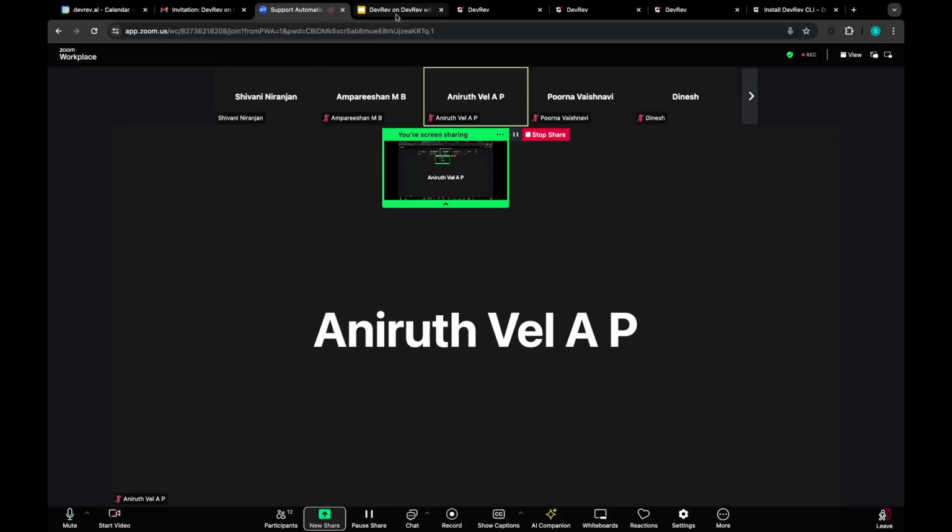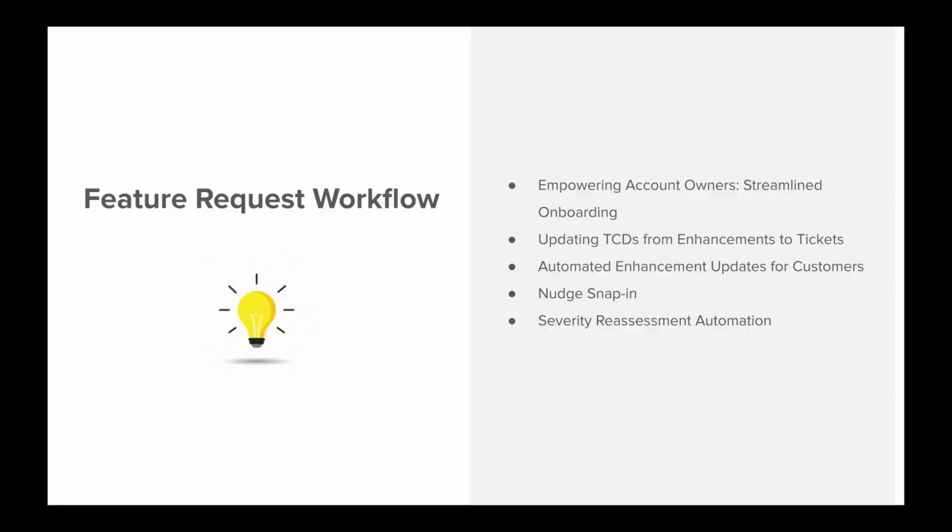Well, you guys saw the automations for bugs and inbox. So we now have the workflow for the feature request also, but we are in the implementation phase, where this will be out in a few days. So as a first step, let's start with the onboarding things.